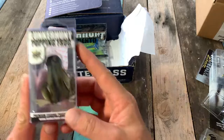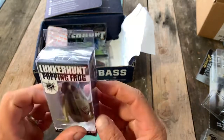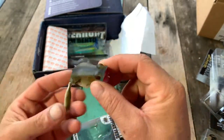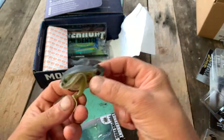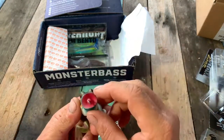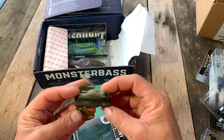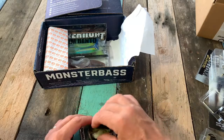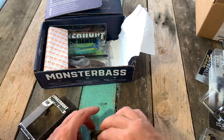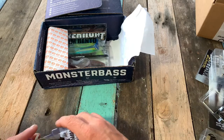The next is the Lunker Hunt Poppin' Frog, and this is in bluegill. That's nice. All right, there you go. Man, those have got some crazy little Kermit the Frog looking things. I mean, those are nice. Got that poppin' topwater action, got that frog action. That's nice. I have not tried one of those yet. I definitely will have to throw this. I have access to a lake that has lots of lily pads. So I will definitely look forward to that.